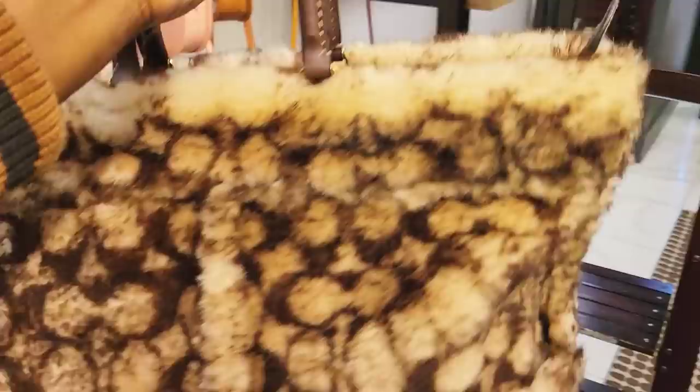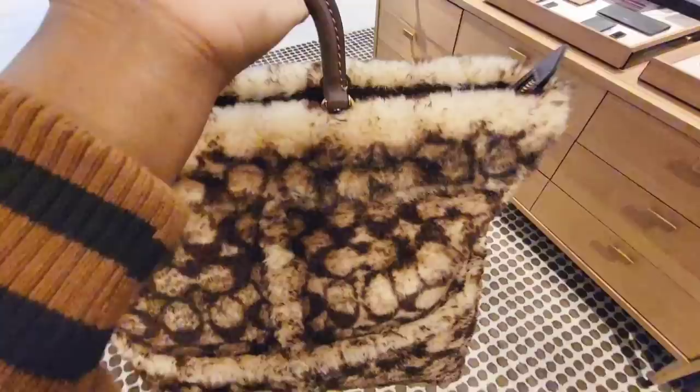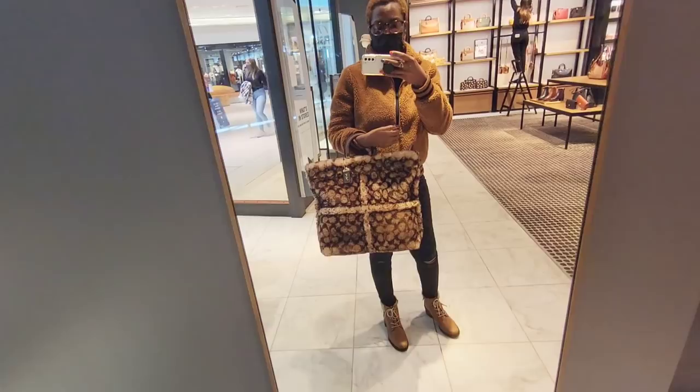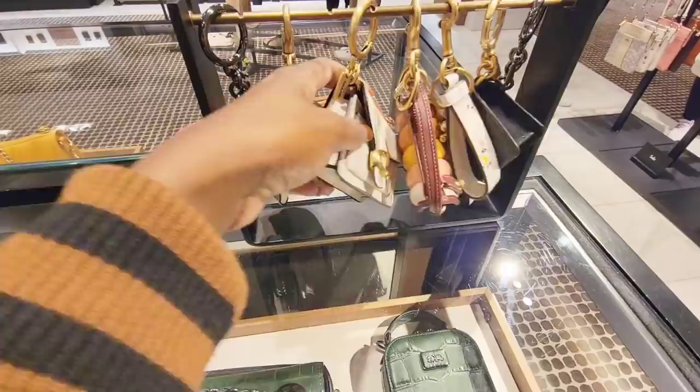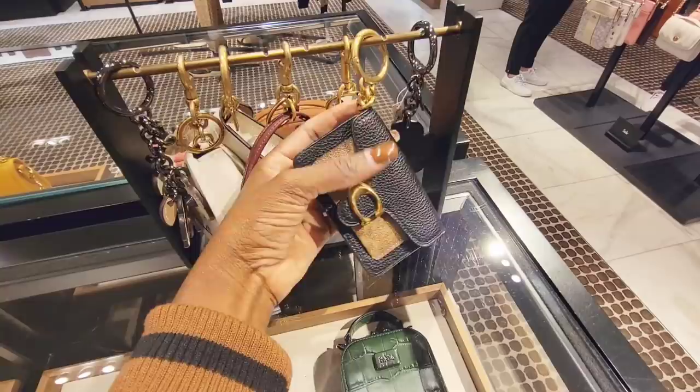So this is the Rogue Tote. The Rogue Tote has been part of the Rogue collection for a while, but it is really popular this season because of this shearling version. This is so cute. They also did a version in fabric where they had like false pockets on it and a cartoonish hang tag, which I think also made this Rogue tote popular. That came out first, and then this shearling version came out, and it's just so cozy and big. This would be great for work.